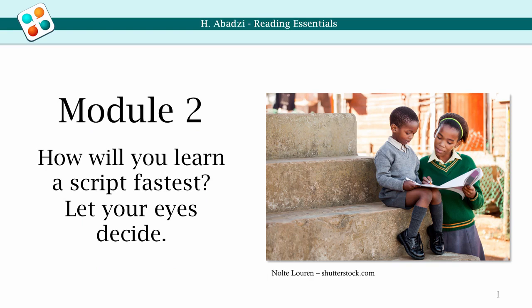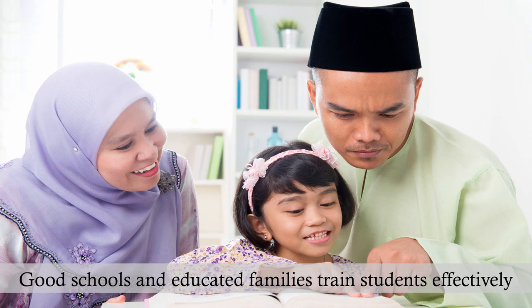Module 2. How will you learn a script fastest? Let your eyes decide. You probably became a fluent reader so long ago that you have forgotten what the process was like. Good schools and educated families train students effectively, and almost any method will work for well-to-do children. But what if you must learn a new script without help?